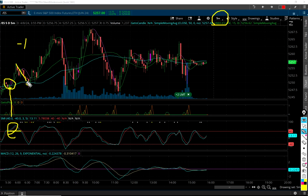For larger accounts, like I said, I already talked about the numbers and the way they would probably play out. Okay. So that's a nice little trade right there: if you understand to just be patient, let the SMI roll over, you make some money right there.